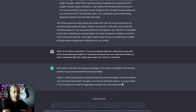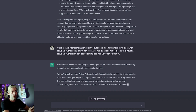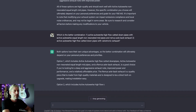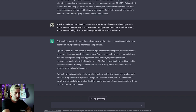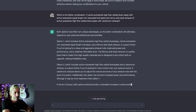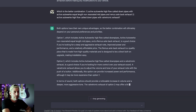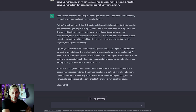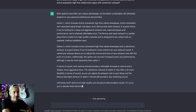Both options have unique advantages, so the better combination will ultimately depend on your personal preference and priorities. It always usually gives that caveat. But option one, it's a good choice if you're looking for a deep and aggressive exhaust note, improved power and performance, and relatively affordable price. The Remus axle back exhaust is a quality piece that is made from high quality materials and is designed to be a direct bolt-on upgrade, making installation easy.